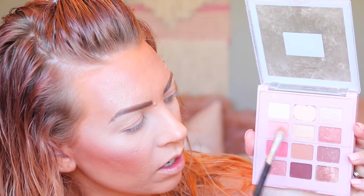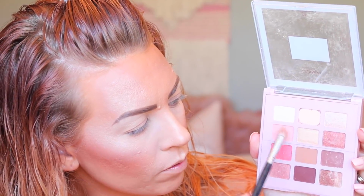I'm going to take this color right here. Normally I go for a bit more of a glow. I think there is a slight sheen there though. It's nothing major. I'm going to take a mixture between this pinky color and this tan color, going back and forth between the two of them, and then pop that into my crease. Oh, that's really pretty. Wow, the pigmentation of this palette is really good. Yeah, love those. Those are so perfect.